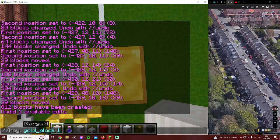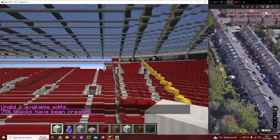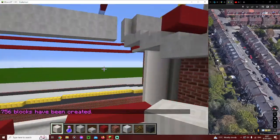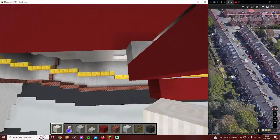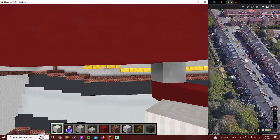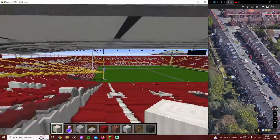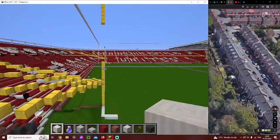Right, so it's E. I think it's a 133. And then that's where the outer wall is. Could be wrong. Oh no, I'm right. Right, so it's 133 plus 35, so that's 168.